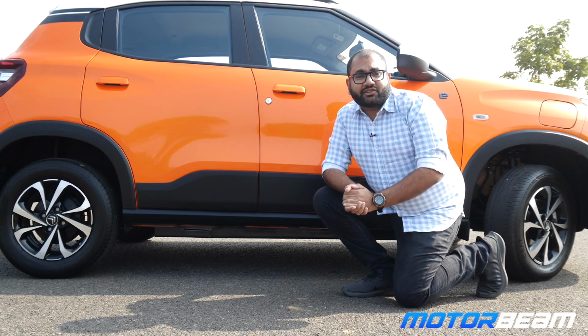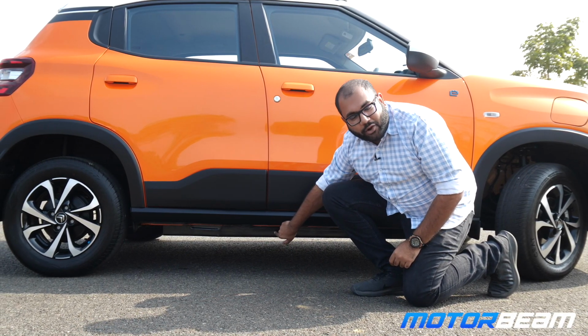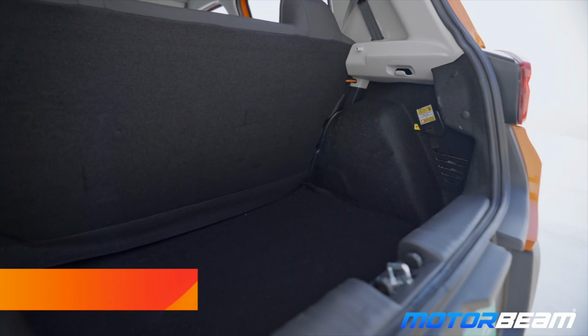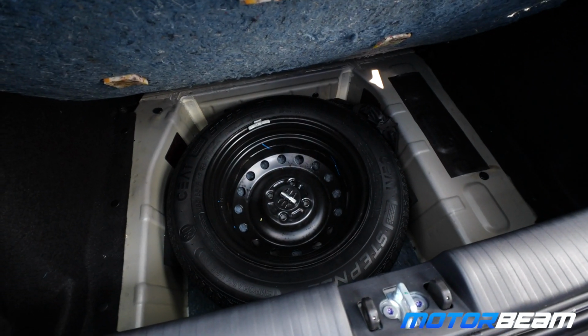While the Citroën C3 has good ground clearance, it is slightly reduced on the ëC3 because of the placement of the battery pack over here, which you can see. Because the battery pack has been placed completely under the car, you get a full-size boot over here with 315 liters of capacity and a full-size spare wheel.